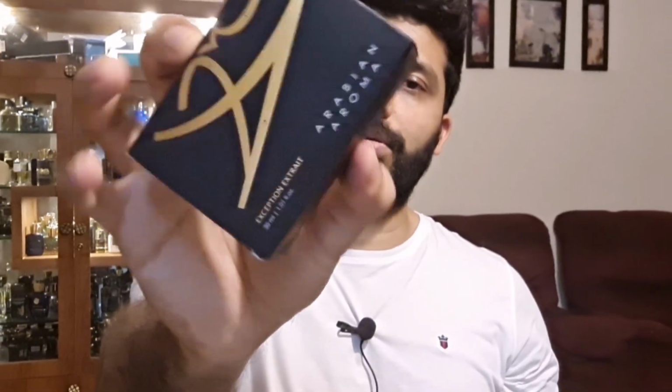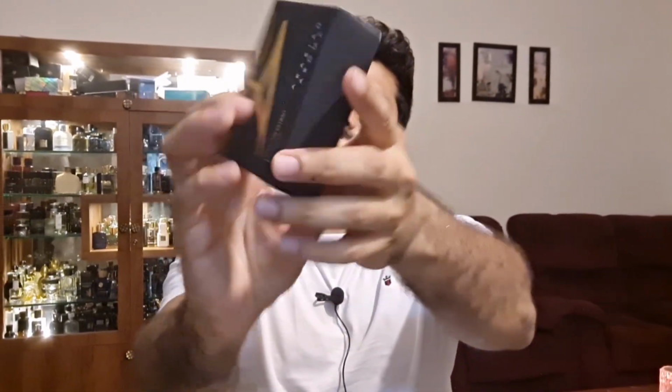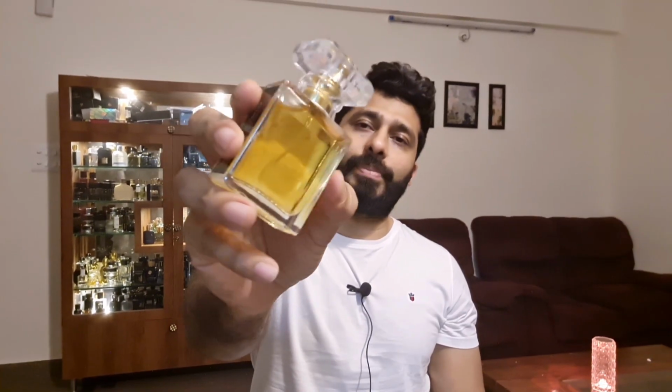In case you do not remember their presentation box, this is how it looks. It says Arabian Aroma and all the other details here, but they don't really mention the name of the fragrance on the box because you can see it here on the bottle at the side. The back is pretty plain, the cap is simple. The 50 ml bottle looks slightly different, but it's all about the concentration level. So let's get started with Azzaro Wanted.